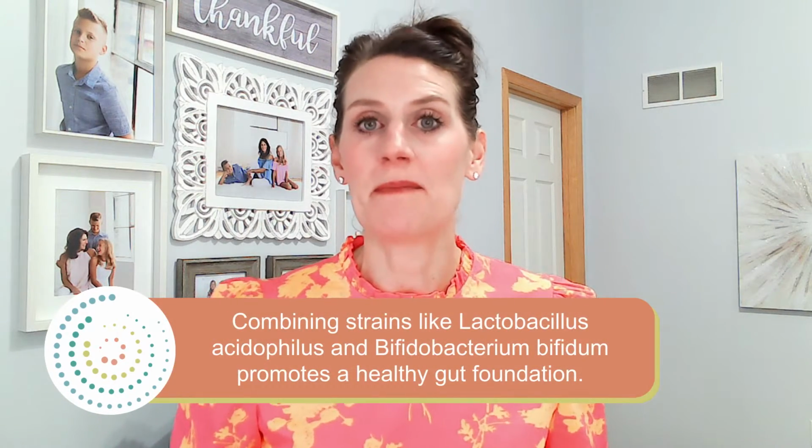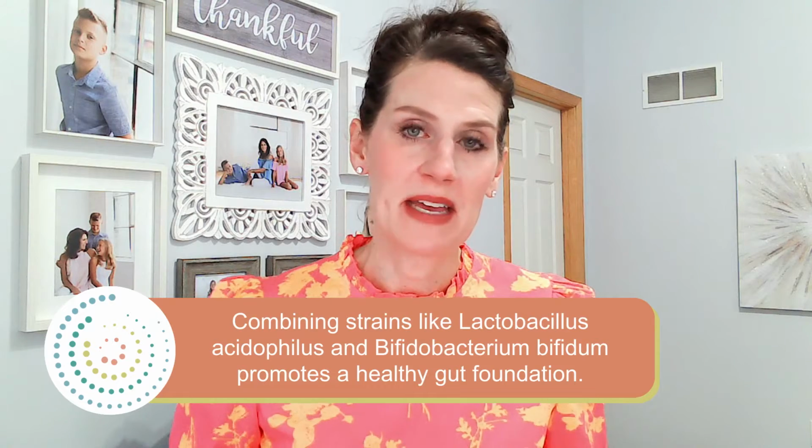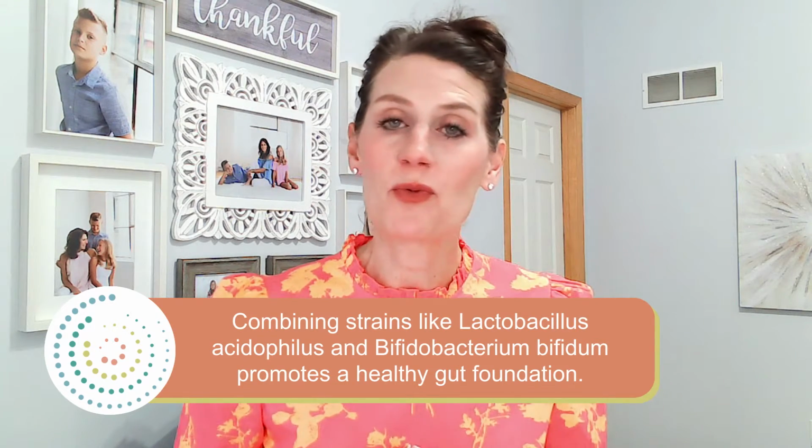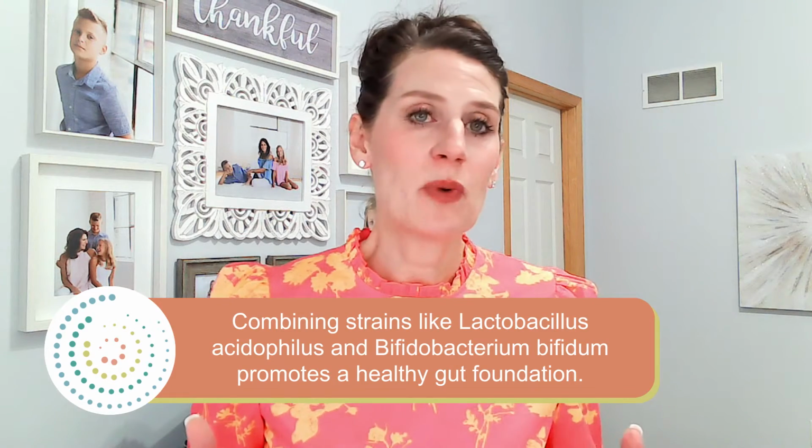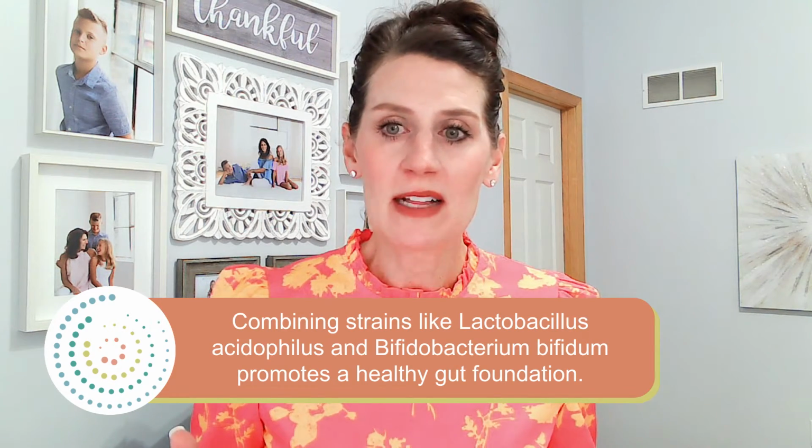Now, of course, there are certain kinds of strains that work really nicely together, and we're going to go through a few of those. One pair that works really nicely together is Lactobacillus acidophilus and Bifidobacterium bifidum. In combination, they can really promote a nice ground for a healthy gut, as well as improve your digestion overall and really enhance our immune function. So if you're looking for just maintenance, those two together work great.